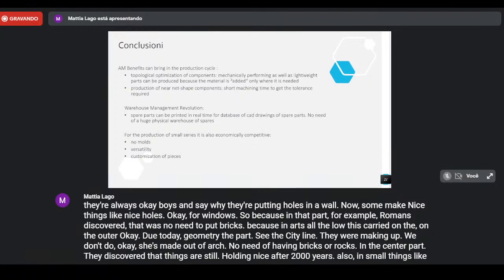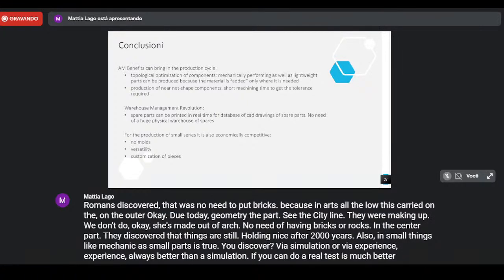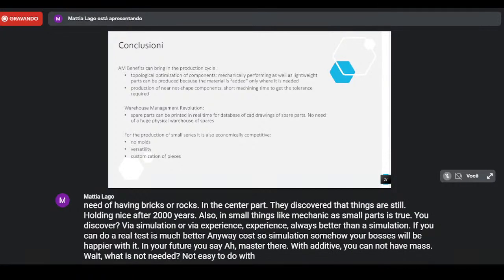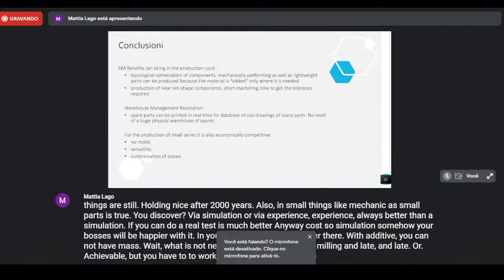It's also true in small things like small mechanical parts. You discover it via simulation or via experience. Experience is always better than simulation. If you can do a real test, it's much better. Anyway, cost: with simulation, somehow your bosses will be happier in your future. You say, mass is not needed here. With additive, you can avoid having mass and weight that is not needed. Not easy to do with milling and lathe, or achievable, but you have to work a lot. You have to produce tons of chips.